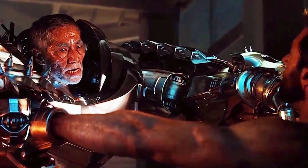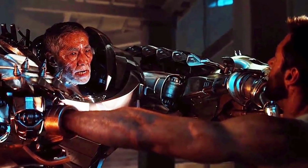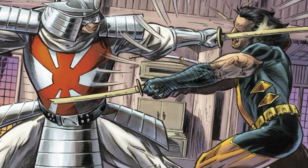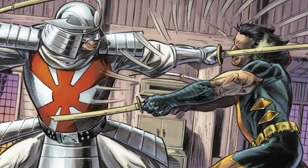And it also looks like a Decepticon. Although it's based off of the original armor of the Silver Samurai, it just didn't work out. It was too much CGI, took you out of the movie, felt like you were watching Michael Bay's Ninja Turtles. It was just a mess.